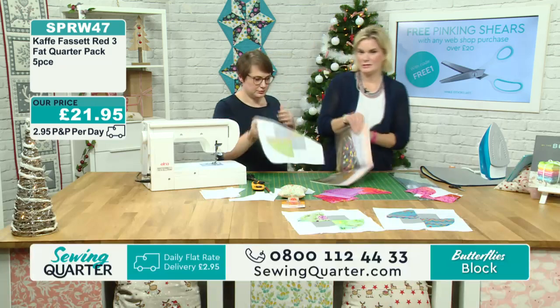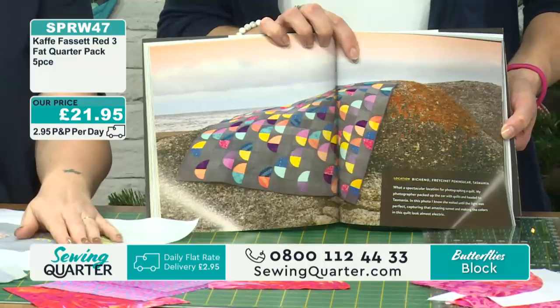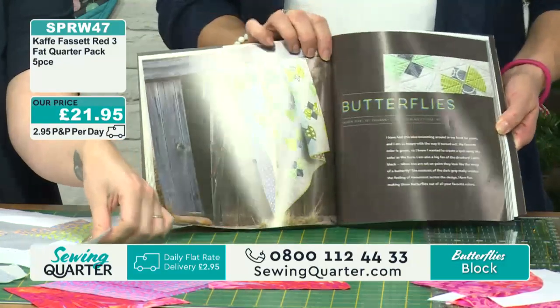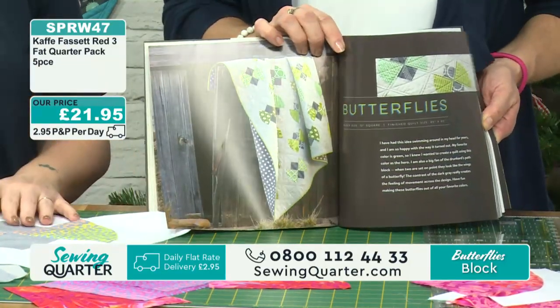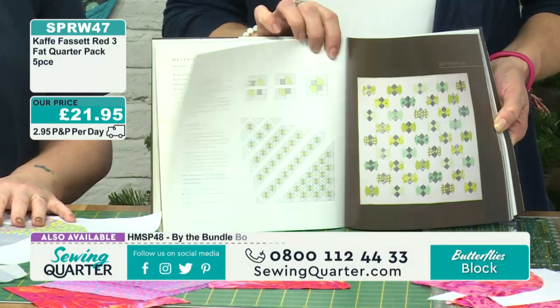Oh, look, this is the page before. Look, check out that sunset. Yeah. Oh, that's gorgeous. That's the quilt. Which bit would you like? Do you want that page or the next quilt page? Quilt layout. Yeah, that one.